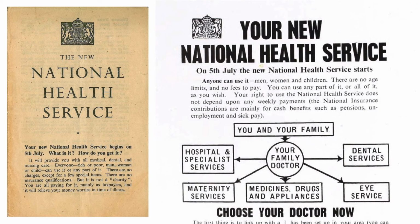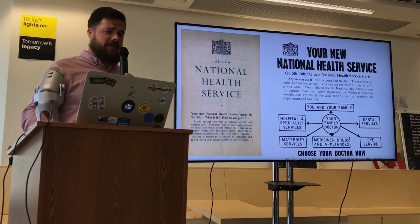Quote, "Your new National Health Service. Anyone can use it. Men, women and children. There are no age limits and no fees to pay. You can use any part of it or all of it as you wish. Your right to use the National Health Service does not depend upon any weekly meetings." Or sorry, any weekly payments. Meetings.